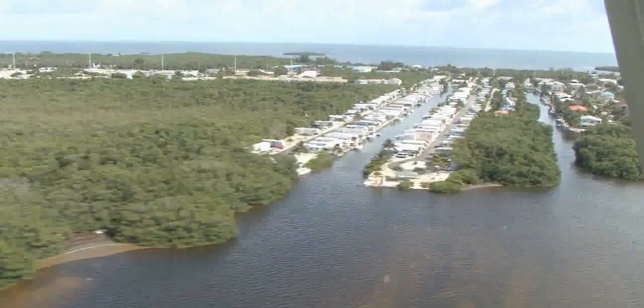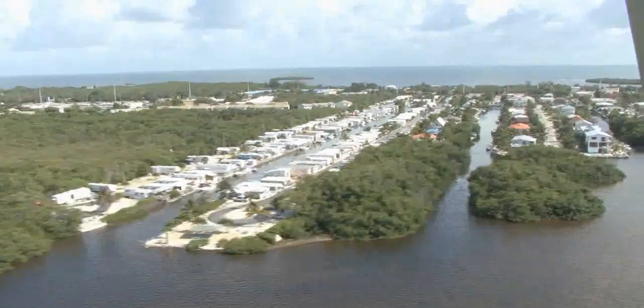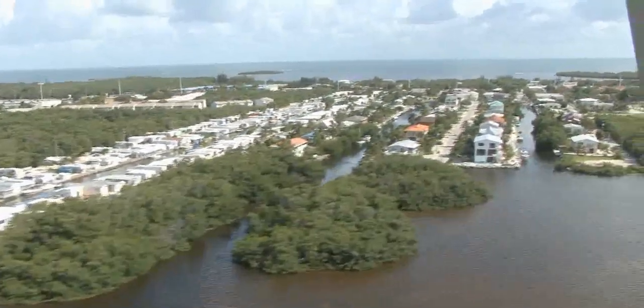Canals were dug with little to no concern about the environmental impact that would take place, because of the lack of flow, tidal flushing that typically takes place in natural canals. The major problem with these deep, dead-end canals is there is no water circulation.